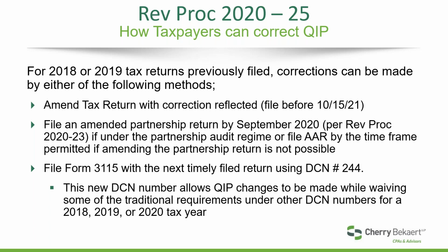That is an automatic change, and we are going to use the accounting method in our 3115 called DCN number 244. So note, this is a new DCN number that was outlined in the Rev Proc 2025 that now allows QIP changes to be made while waiving some of the traditional requirements other than the DCN number for a 2018, 19, or 2020 return. Next slide, please.